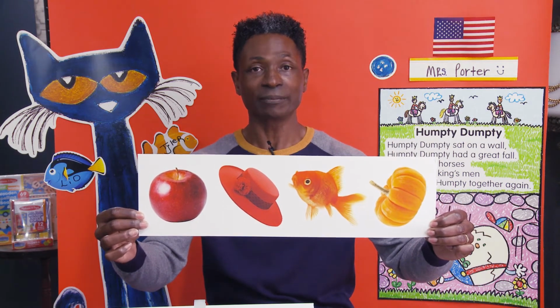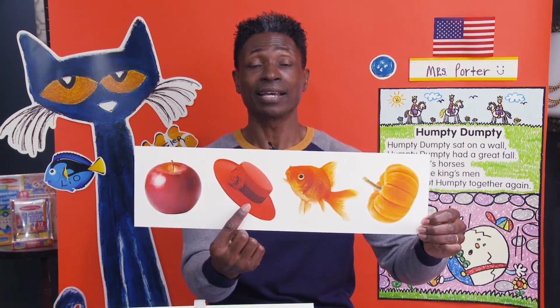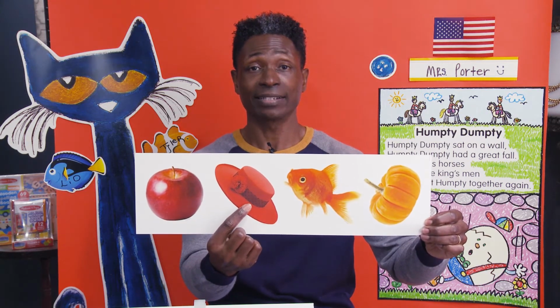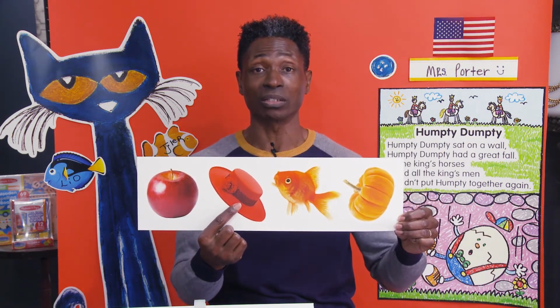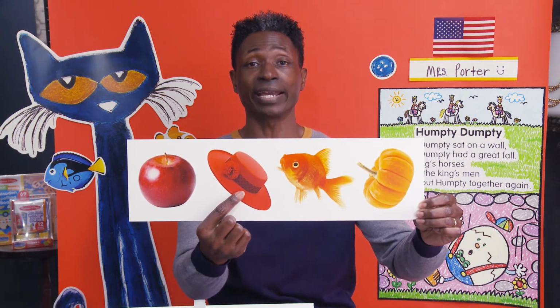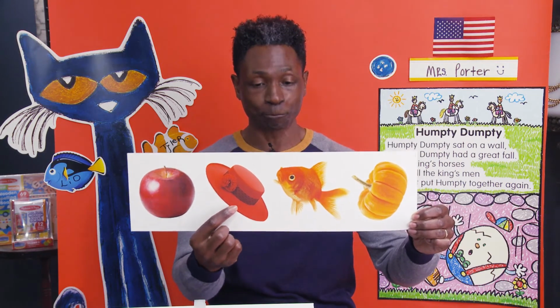What object on this object chart sounds like Pete's name? That is right. It is hat. Hat. What color is the hat, boys and girls? The color of the hat is red. Red hat.